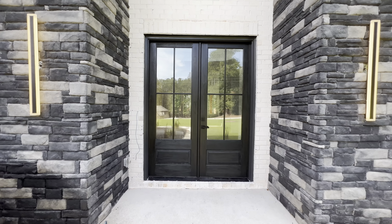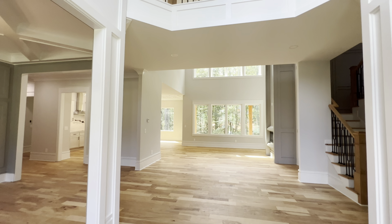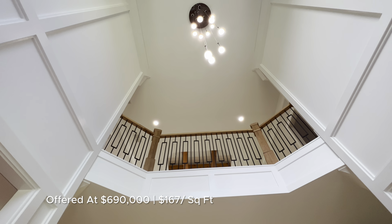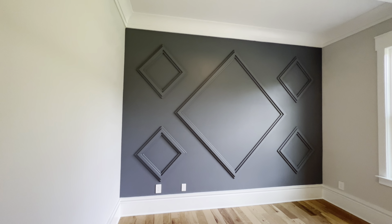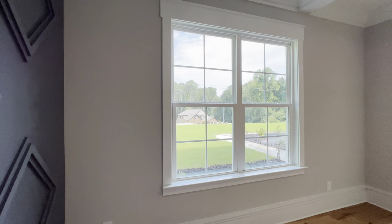bathroom. This home has 5 bedrooms, 5.5 bathrooms, and is 4,126 square feet. It sits on a 1.08 acre lot and has a list price of $690,000 with a cost per square foot of $167 per square foot. The public schools that service this community are Ola Elementary, Ola Middle, and Ola High School.